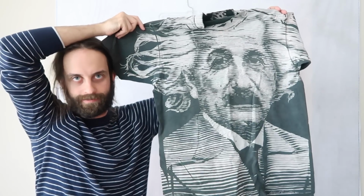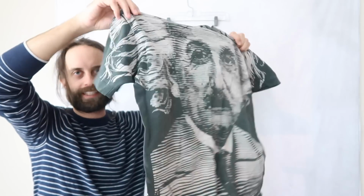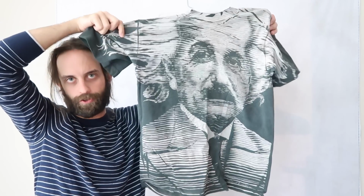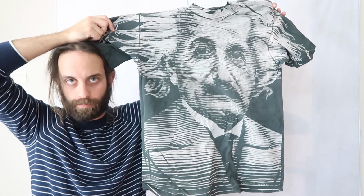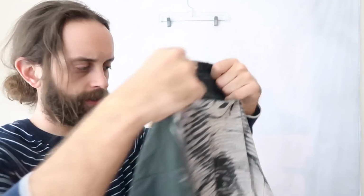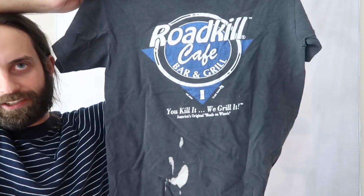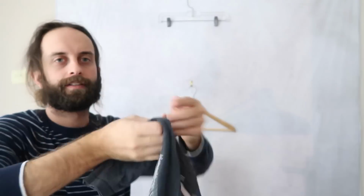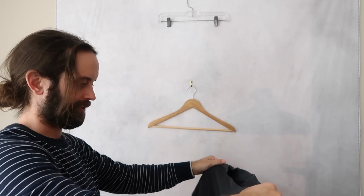An Albert Einstein all over graphic shirt, another good keyword. When you find a shirt like this, all over, one or two words both work as keywords. All over graphic or all over print describes that. There's really no tag on the inside. I remember this. The Roadkill Cafe, big bleach stain right at the bottom. It has this funny menu, and it's on an Oneida. Oh yeah, I remember this shirt.